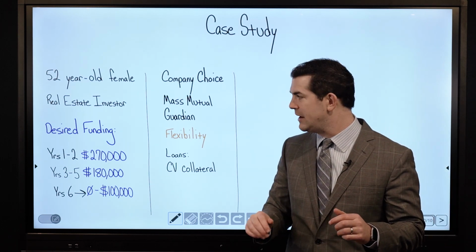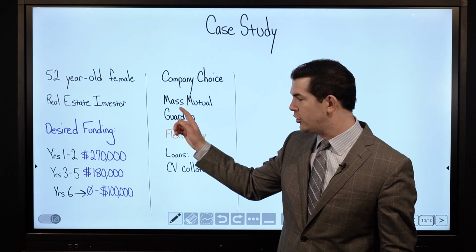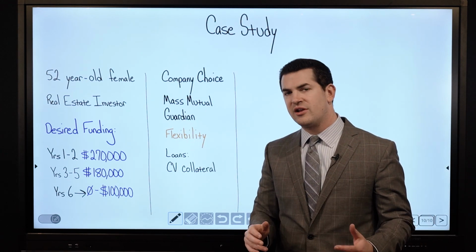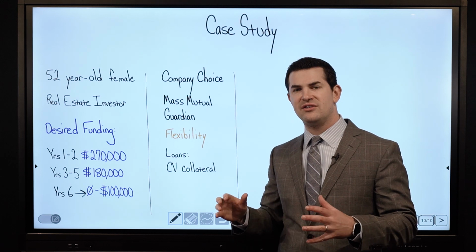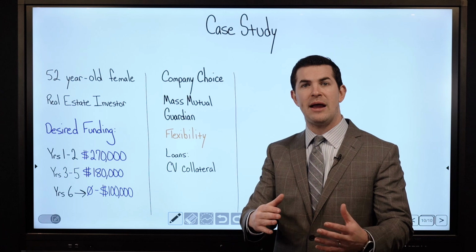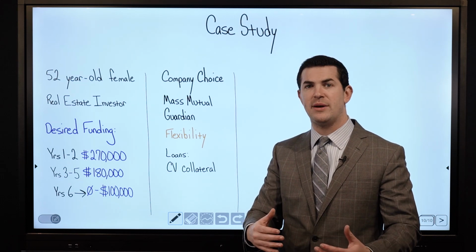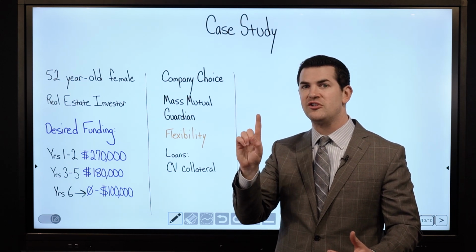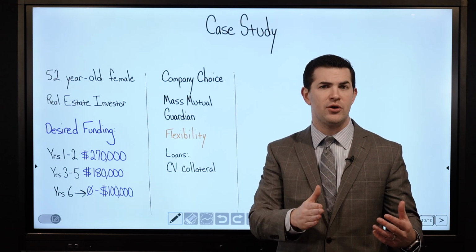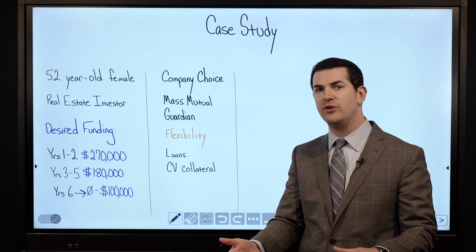To provide some information, because this was very important to her, specifically on the flexibility. Mass Mutual is a company that, if the policy is designed properly with the correct riders and such, you as a consumer, if you own a whole life insurance policy, can make payment adjustments 1 time per year, every year, without any medical underwriting on your policy anniversary date.